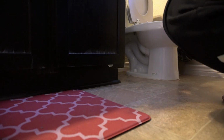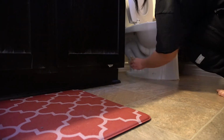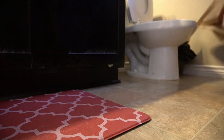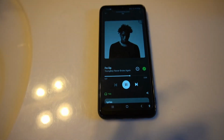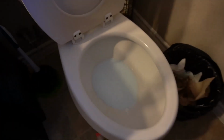So first off, I always start with the toilet, so that's what I'm going to be doing. Alright, since I cleaned the inside already, I'm going to go ahead and spray right here, this, and everything else. And this is a Pine Sol lemon cleaner.